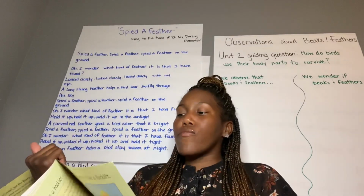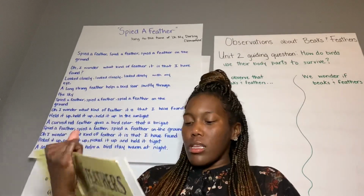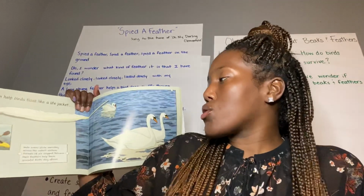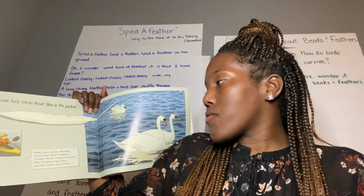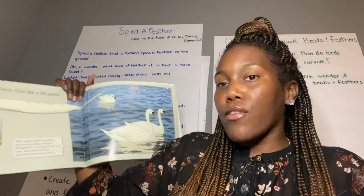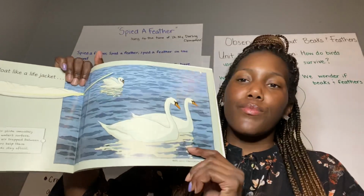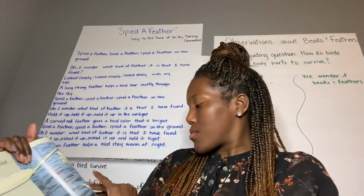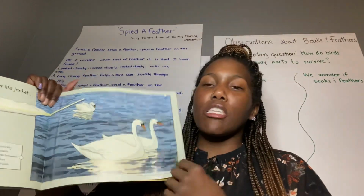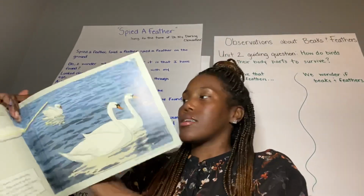Feathers can help birds float like a life jacket. Mute swans glide smoothly across the water surface. Pockets of air trapped between their feathers help these graceful birds stay afloat. And this is a mute swan in Chesapeake Bay, Maryland.